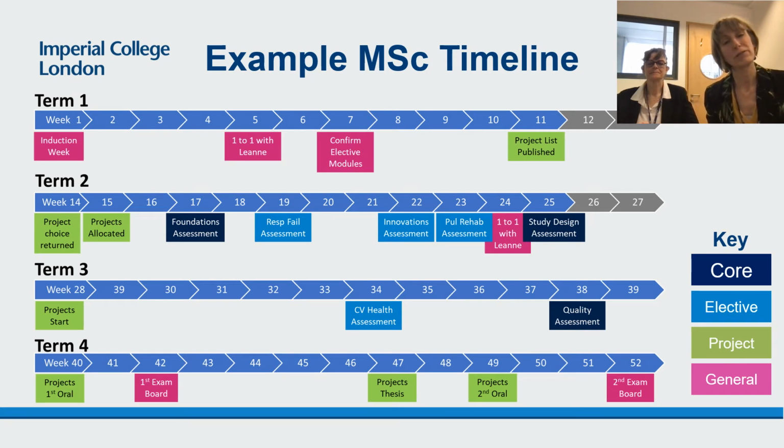And this slide shows you an example of the timeline for the MSc. We split the academic year into 4 terms, terms 1, 2, 3 and 4. In the first term, we start by inducting all of our students, both to Imperial College but also to the National Heart and Lung Institute. You will start your foundations core module and your study design core module. I will meet with you regularly for one-to-one meetings. We will discuss what elective modules you would like to choose, and we will confirm those elective modules, and towards the end of term 1 we plan to publish the project list.